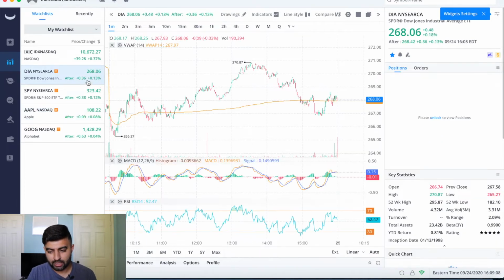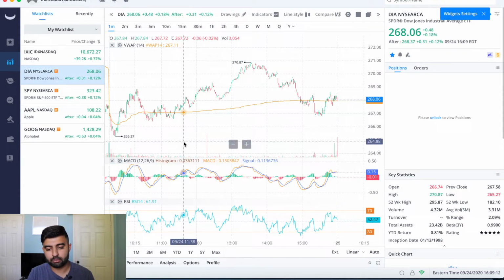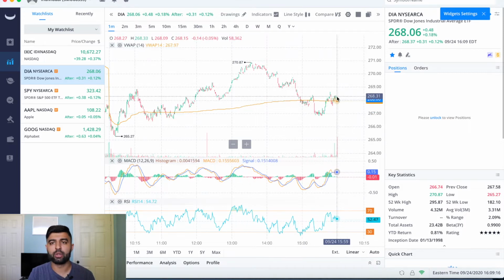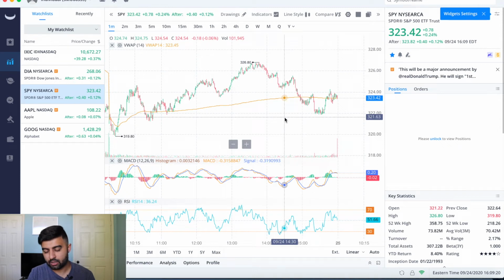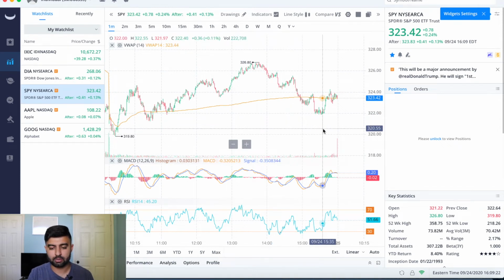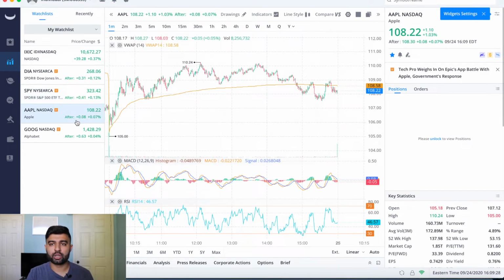Just taking a look at the Dow. We did end the day up about 48 points, but we see the same drop we saw in Apple taking place here, and the same thing with the S&P. We did end green on the S&P, but we saw this drop and then an increase again. So nothing out of the ordinary for Apple.